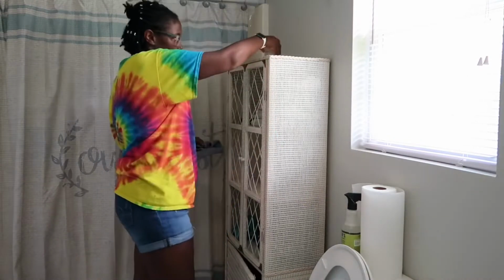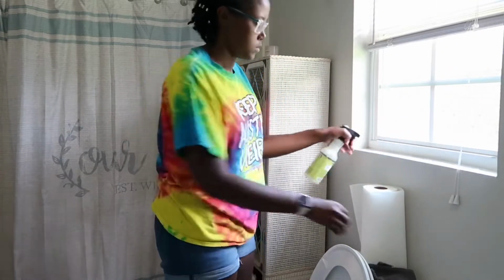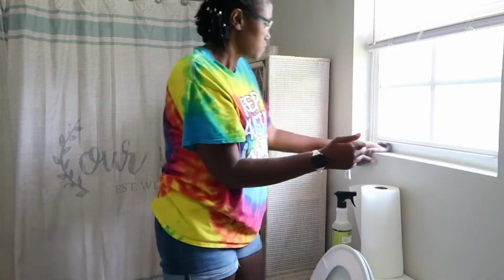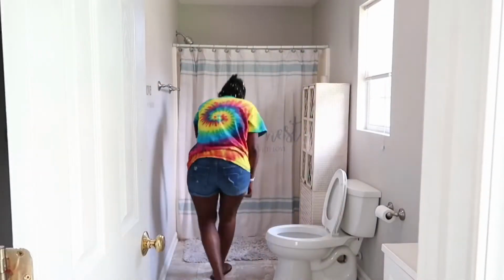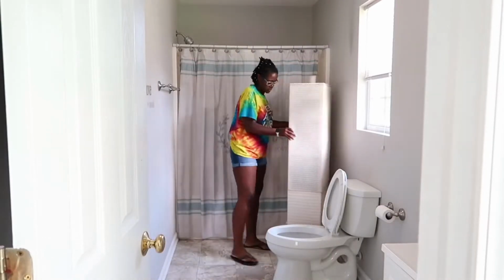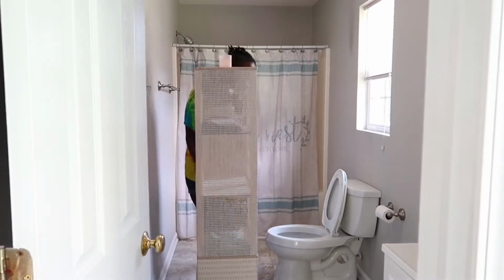So another thing I always tend to forget when cleaning the bathroom, especially with this small window, I always forget to clean the window sills and wipe the window frame. So that's what I'm doing here. If you have a window, I definitely recommend dusting the area. I didn't get a chance to do that because I actually need to purchase a new duster, but you can definitely go ahead and dust the blinds and then wipe down that frame along with the window sill.